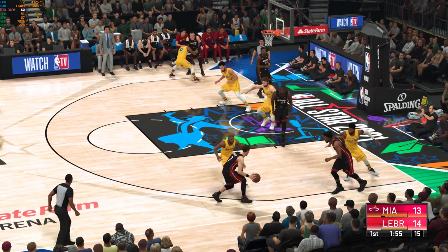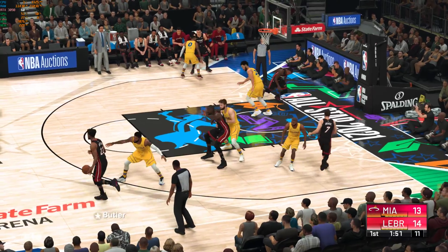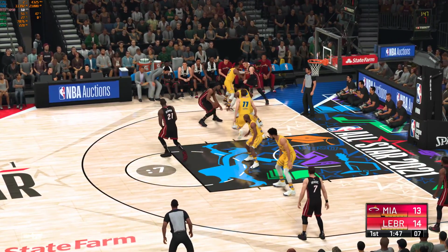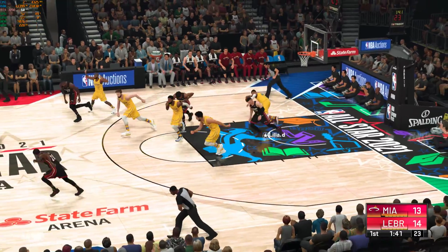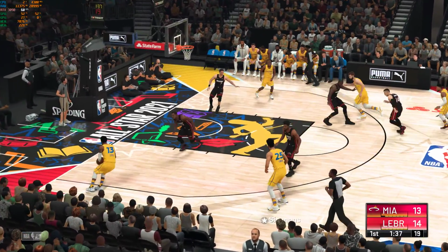Nuggets looking it over. The pass to Butler. And they double up Butler. Here's Dedmon. And Damian Lillard pulls it down. The defense there got away with a major lapse.